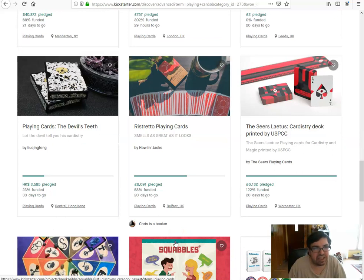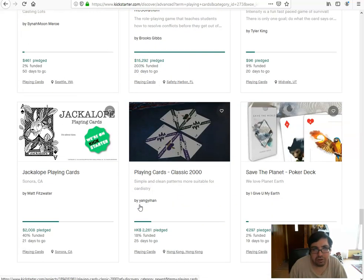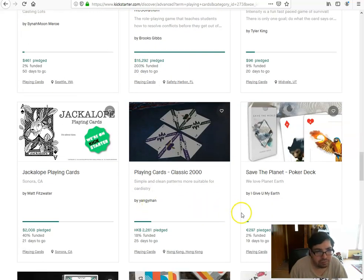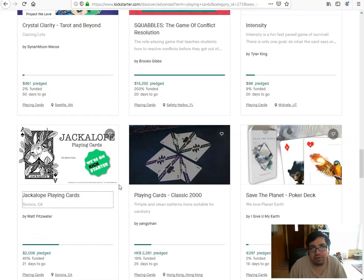The Devil's Teeth playing cards by Liu Qinghang is 23% funded, 33 days to go. Not going to make it, more than likely. Aristretto playing cards by Howling Jacks is 58% funded, 20 days to go. May make it. Sears Latest by Sears playing cards is funded, 20 days to go. It's an interesting cardistry deck. Jackalope playing cards by Matt Fitzwater. I actually don't recall if we saw this one last time, so we'll look at it. It's 40% funded, 21 days to go.